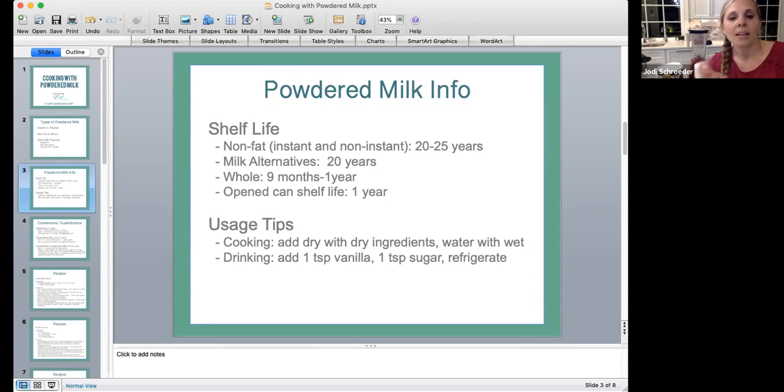So some usage tips. If you are cooking with powdered milk, I like cooking with non-instant powdered milk because it tends to be a little bit cheaper, because it is processed less. So it's cheaper to make, and it works fine in baking. If you want to keep 2 cans open, totally up to you. Sometimes it's very nice to only store one kind of milk. It's a personal preference, but I have had a lot of success cooking with non-instant powdered milk. You just add the dry powder with the dry ingredients, and then add however much water you need to the wet. So if it calls for a cup of milk, you would add 3 tablespoons or 2 tablespoons of milk powder when you're doing your dry stuff, and then add 1 cup of water when you're adding your wet ingredients. That tends to work well in most recipes.